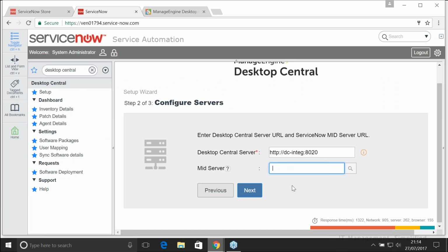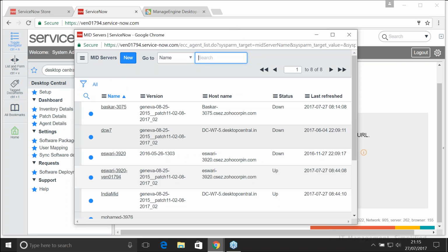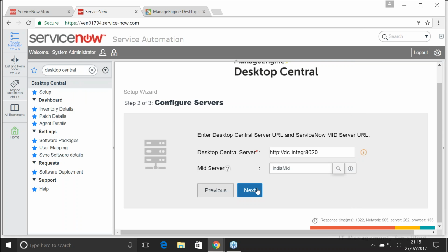And next is where you will have to specify the URL of where your MIT server is running. Now remember, when you're not able to host your Desktop Central in Edge, that is, you have your Desktop Central server installed in a private network, it is always important that you specify your MIT server's URL here, because your MIT server will ensure communication between your Desktop Central server and ServiceNow. So I have my Desktop Central server installed in my local network. So I will specify my MIT server URL here. Let me click on the find icon to find out my MIT server. So I've selected my MIT server. Let me click on next. So make sure you configure the details about your server here, your Desktop Central server and your MIT server.